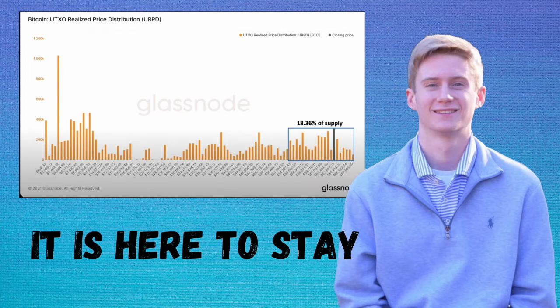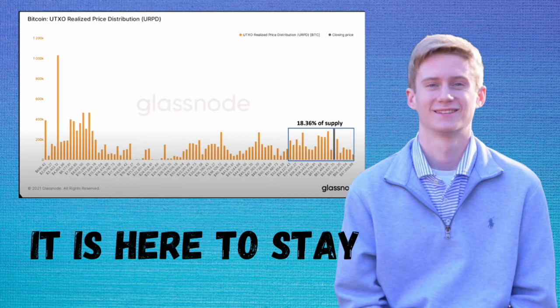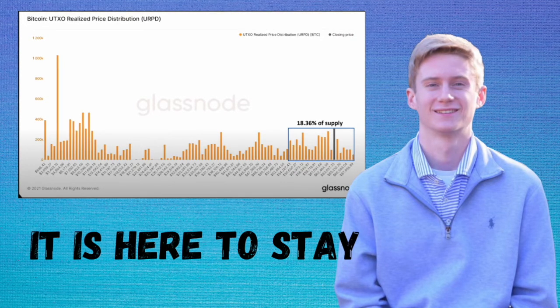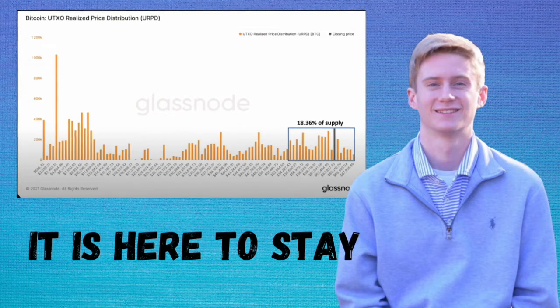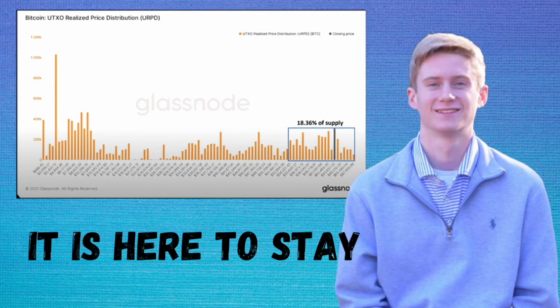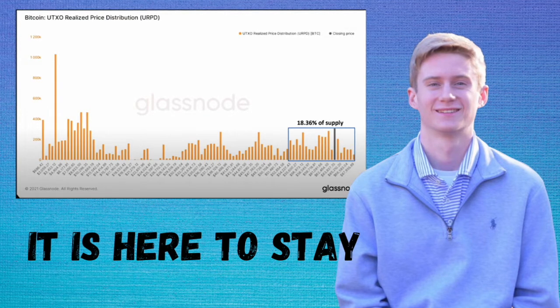Sure. So this is realized price distribution. We talk about realized price, which is the capitalization of Bitcoin based off the last time coins were moved. With this in mind, what this is showing is if a coin was last moved at $1,000, it's in the 1,000 bar volume. If it's then moved once again at 20K, well, now it's pulled out of the 1K bar and moved into the 20K bar. So that's where the realized aspect is coming from.